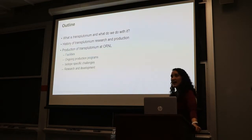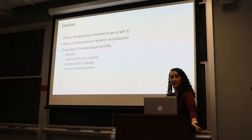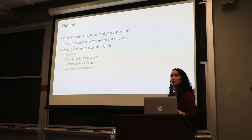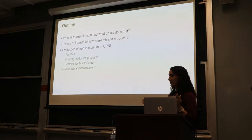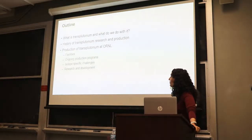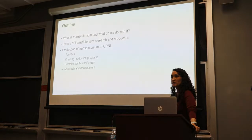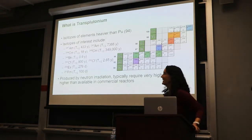So I'm going to talk today about transplutonium production, which is a big focus of what I work on. Just talk a little bit about what we use transplutonium elements for, the history of the research and production of these elements, both at Oak Ridge and at other facilities, which is very close to home here. You'll see your own name pop up. And then what we do with these elements at ORNL, how we're producing them, and what sort of research we're working on in order to be able to produce them better so that you all can use them.